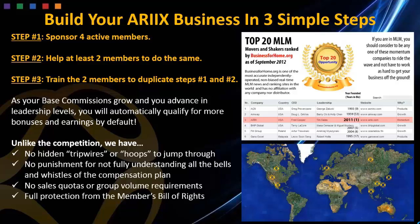In addition, we have full protection by the Members' Bill of Rights, meaning our businesses are truly protected from the company ever changing a compensation plan or even taking away our businesses unjustly.